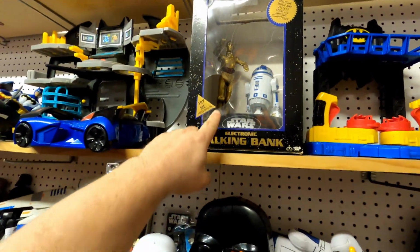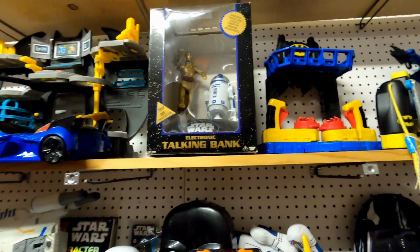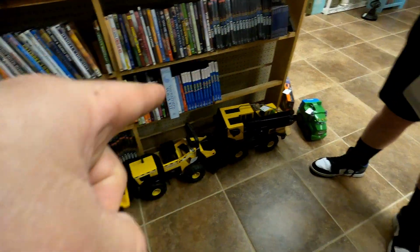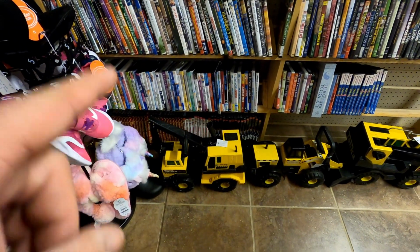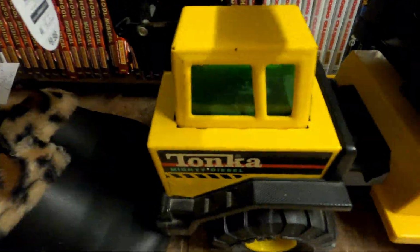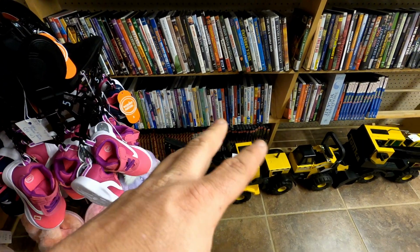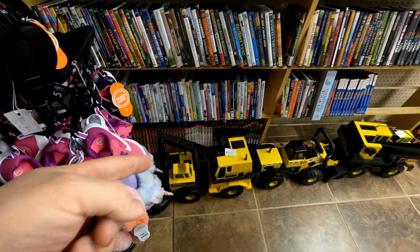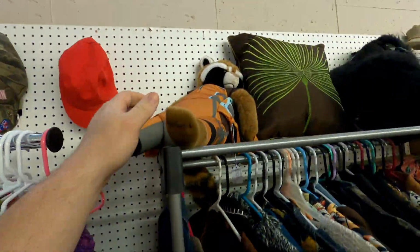Love R2-D2, C-3PO. That's really cool. Electronic bank. I like that a lot. I love these three Tonka trucks here. That one's broke, I believe. It looks like it might be broke. It's 45 bucks, and then you have the one here for 75. I love the ones with the green windows in it. I just listed an earth mover or an excavator. I'm not really good with my trucks, but I listed one on eBay for 100 bucks. If you're ever out and you see those, they're cheap. Pick them up.